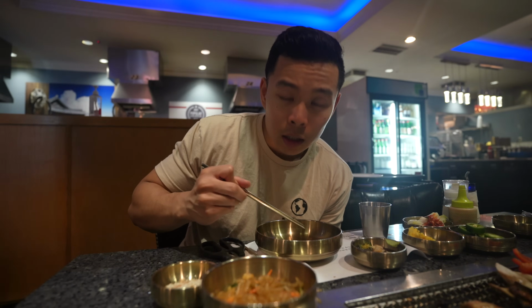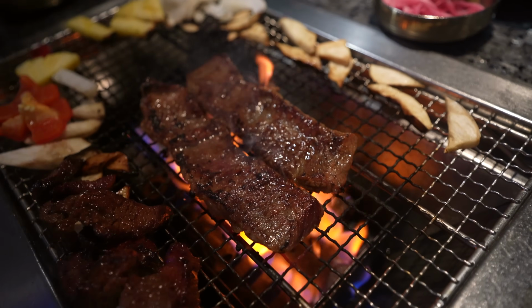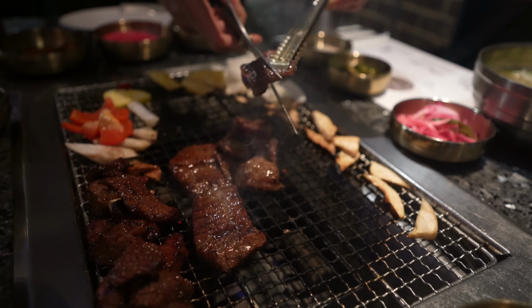A lot of people don't like it, but I love the tendon next to the bone of the bone-in kalbi. Sometimes that's the only reason why I get the kalbi. So you have the option to keep the bone in, but they cut out the piece of tendon for us. Let's take a bite at it. Nice and crunchy with a little bit of fat. I find the tendon has the most flavor when it's close to the bone. So good.